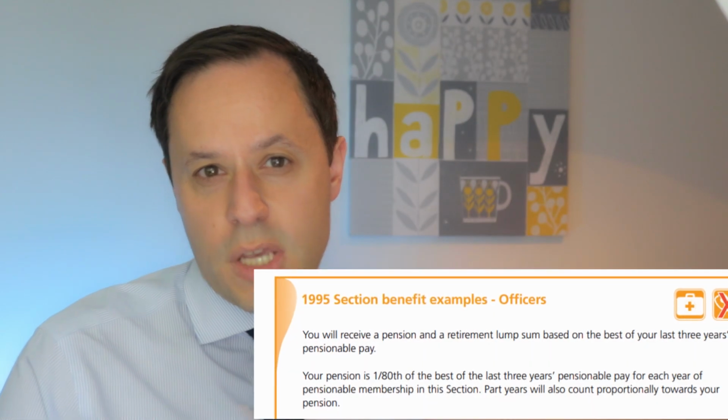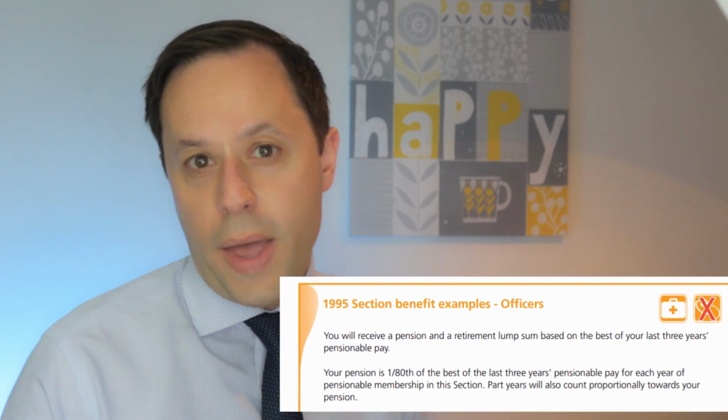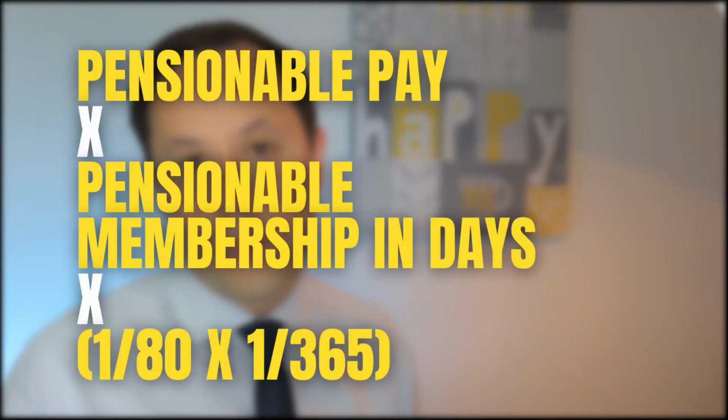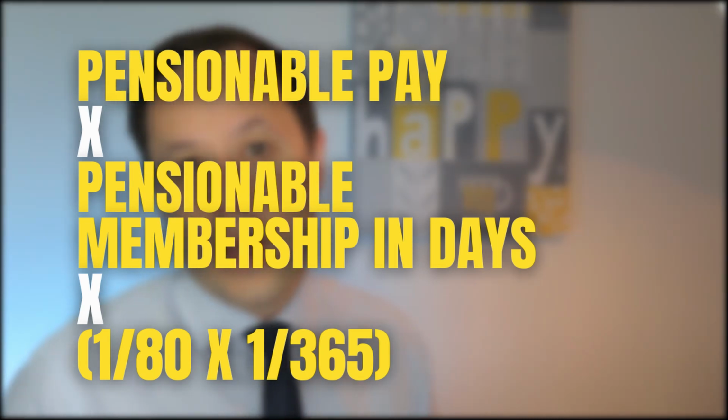The 1995 section: your pension is 1/80th of the best of the last 3 years' pensionable pay for each year of membership in the scheme. Now, the pension is calculated as follows: pensionable pay times pensionable membership in days equals the level of pension that you are going to receive. Here's a nice little example. We've assumed the best of pensionable pay in the last 3 years of work was £33,000 with 15 years of service, or 5,475 days. The pension is calculated as follows, which would ultimately equal a £6,187.50 per year pension.